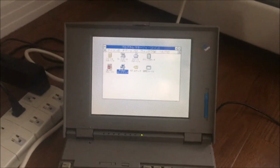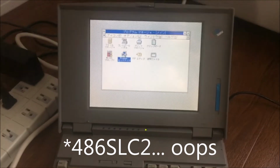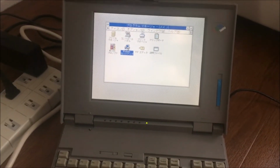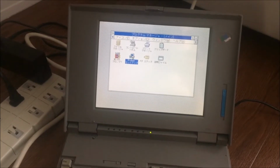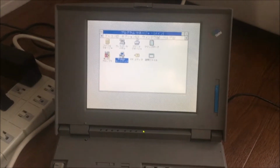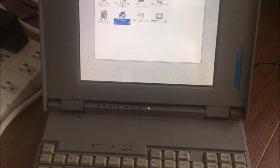The specs: it has an Intel 486SX at 50 megahertz with 8 megabytes of RAM, a 172 meg hard drive, and a 256 color active matrix display. I will say the display on this is one of the nicest I've ever seen on a laptop.